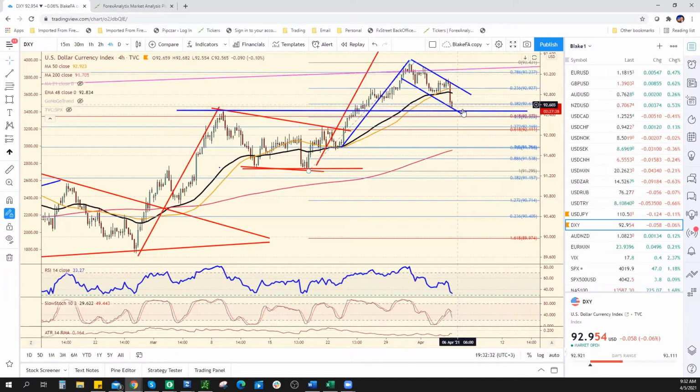The dollar index is slipping, 92.50. It's just like the euro reaching up to that 118.30. It's like the dollar index reached for the 92.48 level, right? That's about where we should be stalling or bouncing. Let's put it that way.